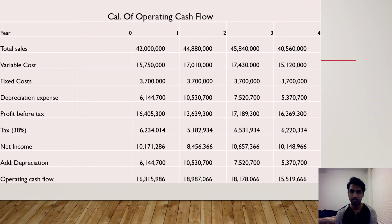So now in the next slide, we have done the calculation of the operating cash flows. You can see the total sales, which we have taken from the last slide. The depreciation we have taken from the last slide. The variable cost we calculated very simply: 21 is the value, and if you multiply it with 750 of total tons, you get the value. The fixed costs have remained the same, 3.7 million for 4 years.